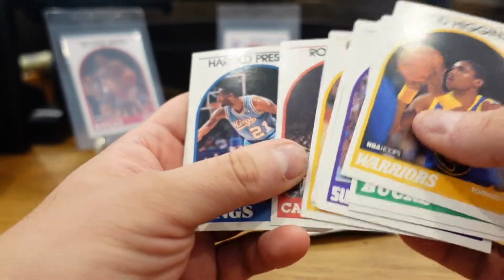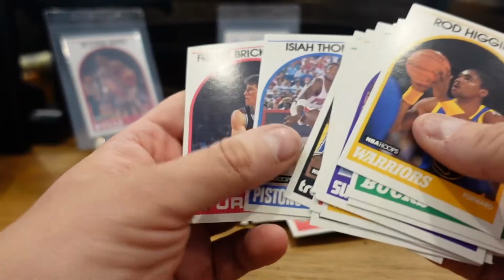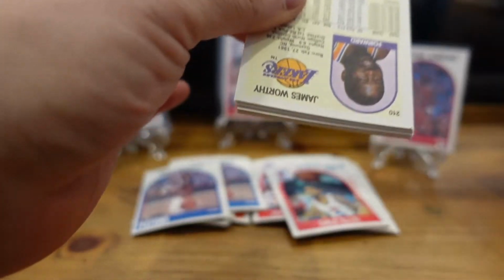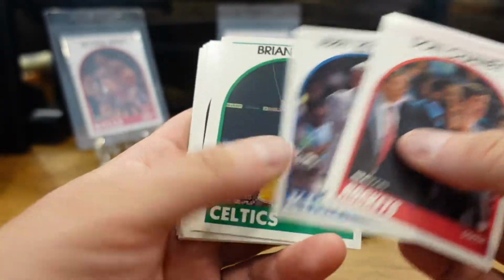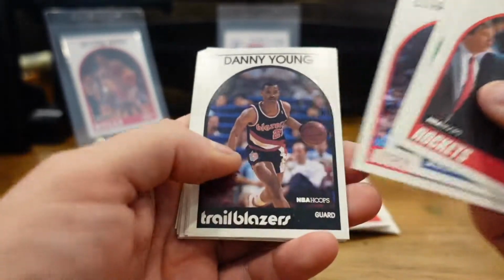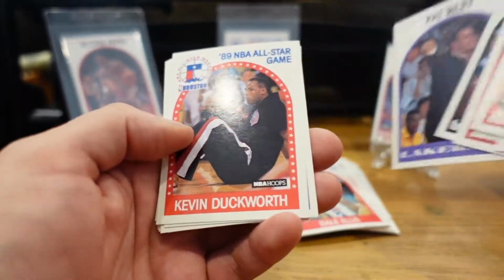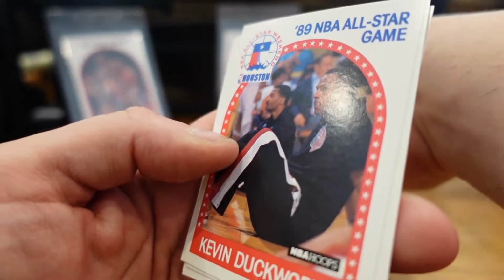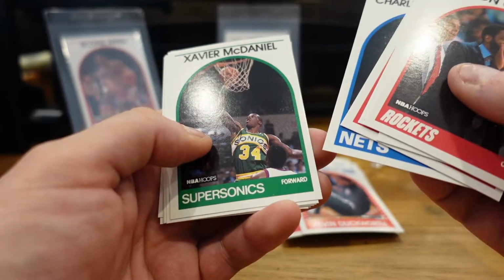Jackson. Wonder if there's a pattern, like Isaiah. Another Isaiah. Wow. Come on, baby, come on. We haven't gotten a David Robinson either. We got Pat Riley. I mean, we could save him. He's a good coach. All-star card.